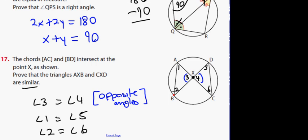So angle 1, you can see that it starts at B, goes up to A, and then back down to C. Angle D does the same thing. Up, across, and down. Angle 1 equals angle 5 for what reason? They're both standing on the same arc.